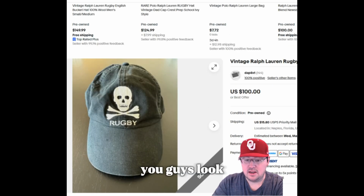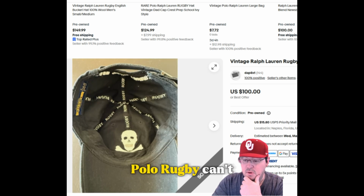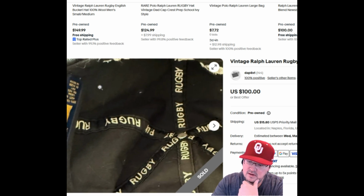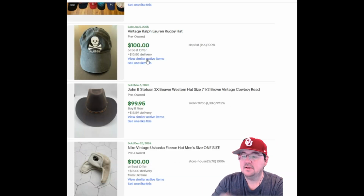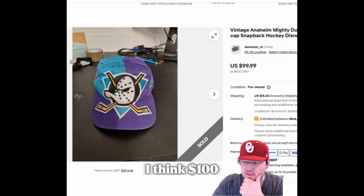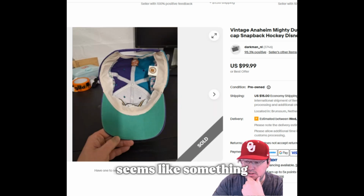Polo. I always tell you guys to look out for the polo different. This one is definitely different. Polo rugby. Can't really see the tag that well, but Ralph Lauren rugby. That one is definitely cool. Skull and crossbones on the hat. $100 on that one. Wow, this seems like a really good deal right here. I think $100 for this hat seems really good. It seems like something you could shape up and get a little bit more for.